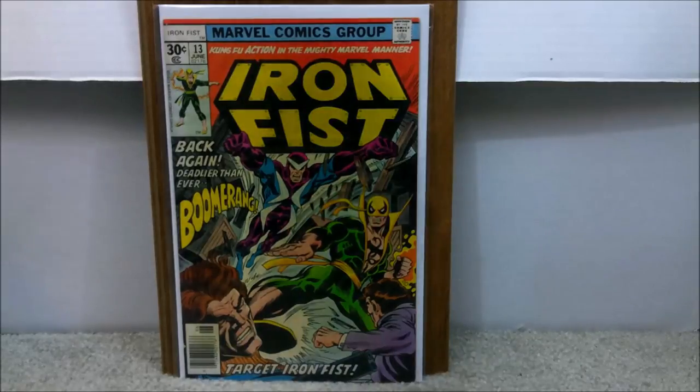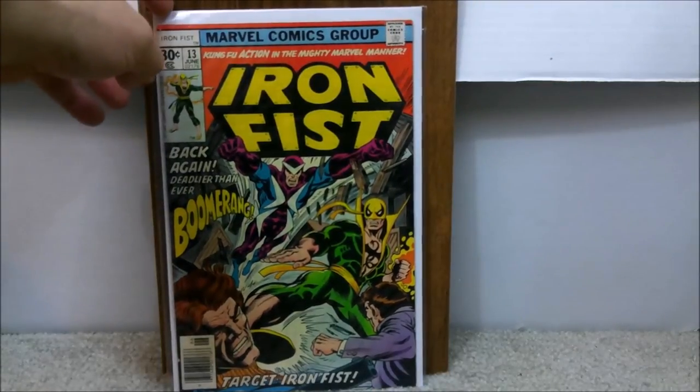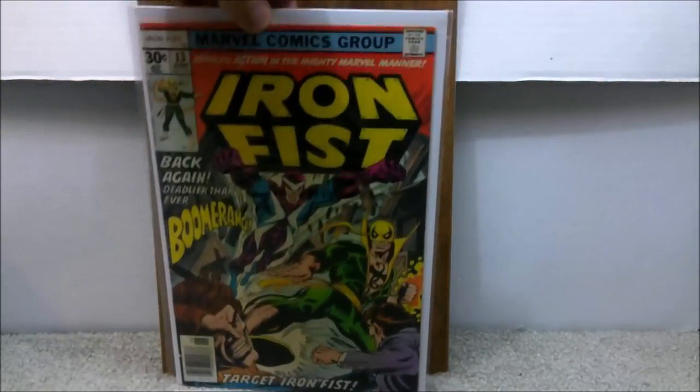So this one is extremely affordable. I bought this, I didn't pay $25. I know I paid under $20 because I have several of these. But this is never mentioned, and this is absolutely a book, especially if you cannot afford his first appearance. This is the next best thing, so grab this one. You could probably get this for under $25 easily. And I'm talking, again, very fine grade.